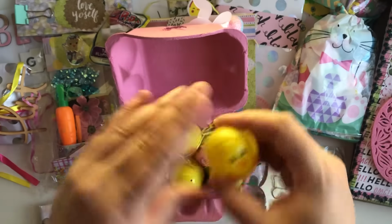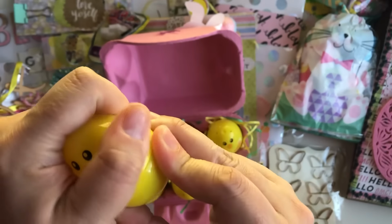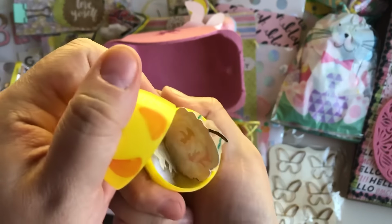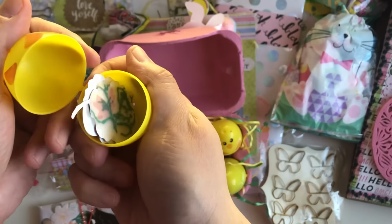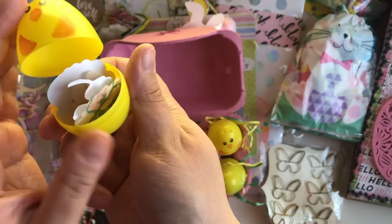I absolutely love this idea. And then look at this one. This one, oops, I don't want to spill anything, has little die cuts. She has little Maggie Holmes die cuts in here for me. How cute is that? The little floral ones.